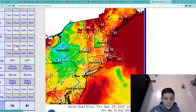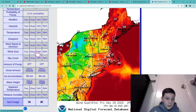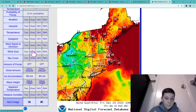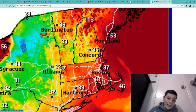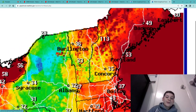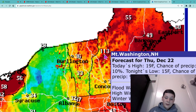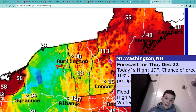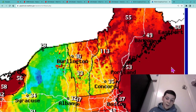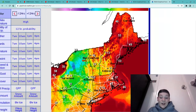Sorry, guys. Where we at 10 a.m.? Okay. And you got 53 in Portland. I'm not sure, this could be a typo, but this does say 113 miles an hour. Oh, this is Mount Washington. Okay. So, upper elevations of New Hampshire could see gusts over 100 miles an hour, which is pretty crazy, guys. I mean, that's a lot of wind.